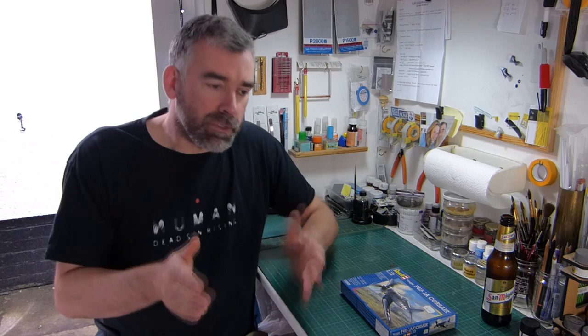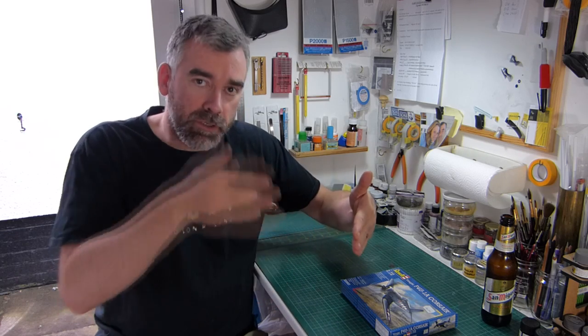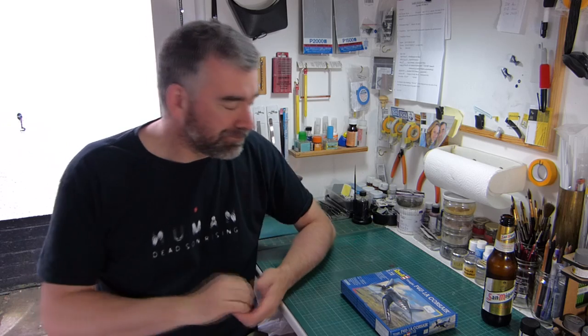In fact, I think it's, correct me if I'm wrong, the only model shop left in Glasgow. It's called Jameson's. It's one of those old-fashioned type stores. It's a corner shop with a window here and a window here and a door on the corner, and you go in and it's floor to ceiling model kits and wall to wall as well.